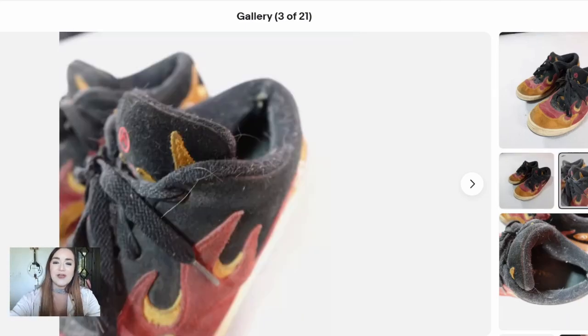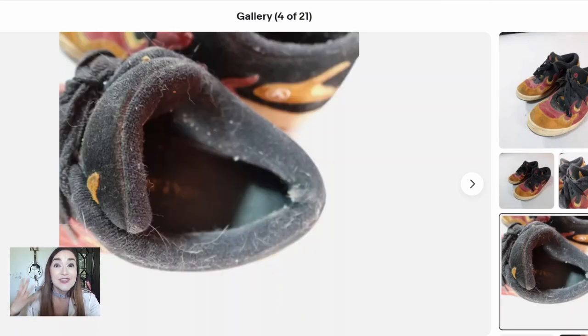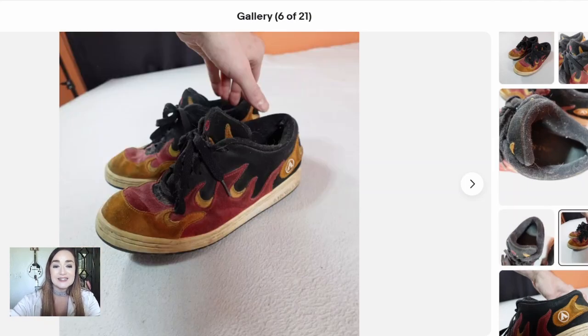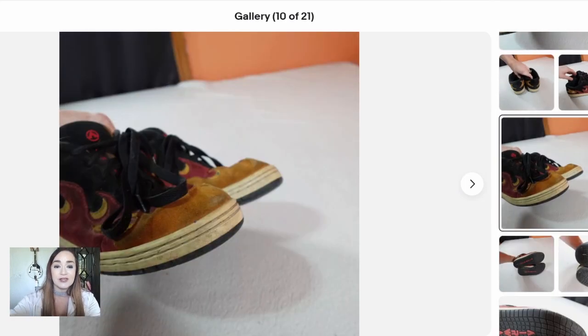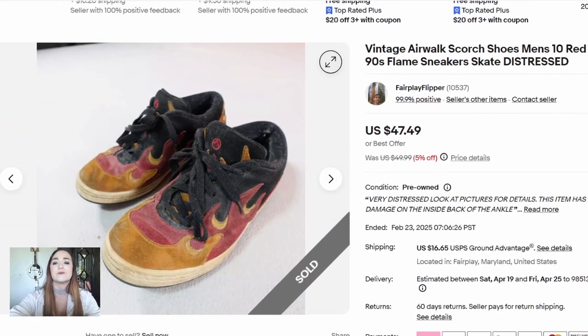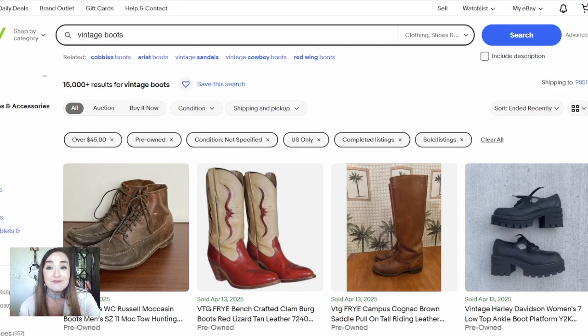So this is what these look like. You can see all of the lint, all of the hair on these. So, not in the cleanest condition. There's a lot of wear, even on the toes of those in the suede. So a lot of dirtiness in those. But those did sell for $47. They did go ahead, and I'm noticing here in the title, use a word in the title of distress just to let you know, these are not in mint condition.